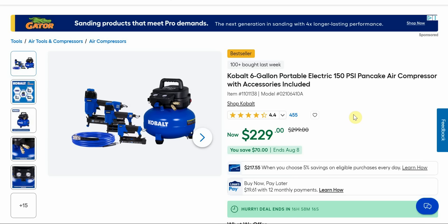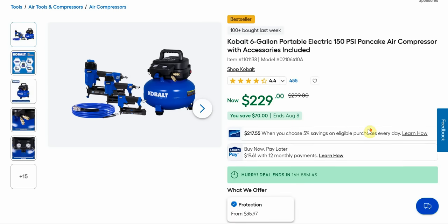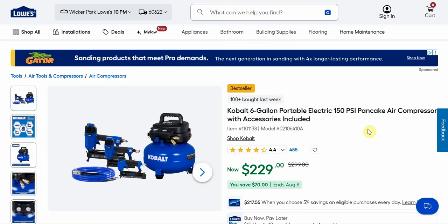So again, the 6-gallon, which is a little nicer for the little pancake guy, because some of them are just little 3 gallons, and that's too small. 6-gallon, you got that middle porridge, and you got 2 outlets on your air hoses, so you can run 2 nail guns at once. Of course, it is only 6 gallons, so you are limited. It can't run everything, but $229, and you're getting all those nail guns and the hose.